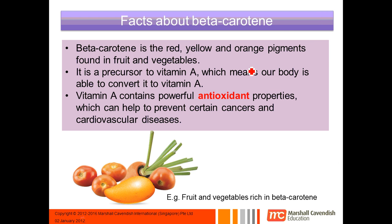So when you get the vitamin A from these vegetables, your body is able to convert the beta-carotene into vitamin A. Vitamin A, as it says here, has very strong, powerful antioxidant properties, and that helps to prevent against certain cancers and cardiovascular diseases.